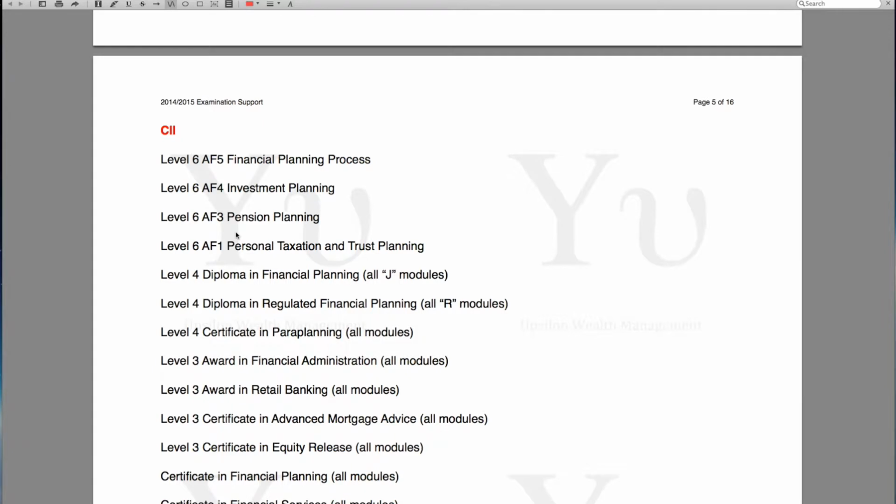I prefer to do the advanced qualifications in terms of AF1, AF3, AF4 and AF5, just because they are more interesting. I think there's a lot of study materials and really great quality books that have been released by the CII in terms of the level 4 materials. So I don't really get a lot of level 4 work because I haven't really got the time for it. However, get in touch and I'll see if I can help out. But definitely the level 6 is really where it happens in terms of really trying to think and understand how the subject matter works and relates to an exam question.